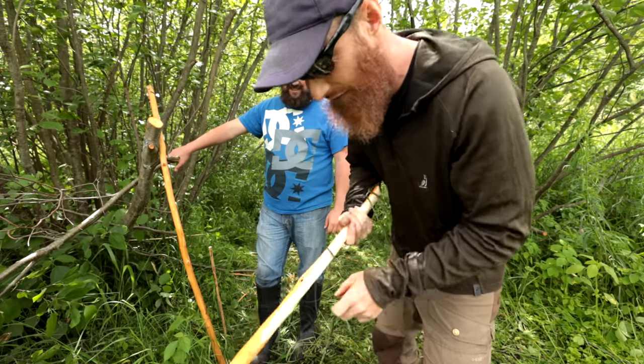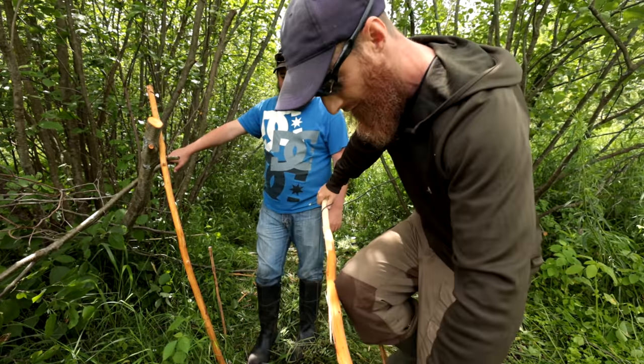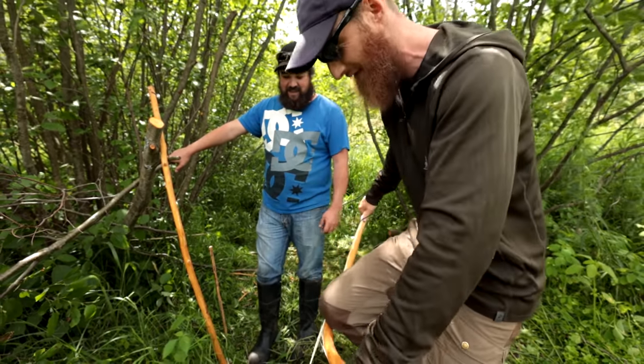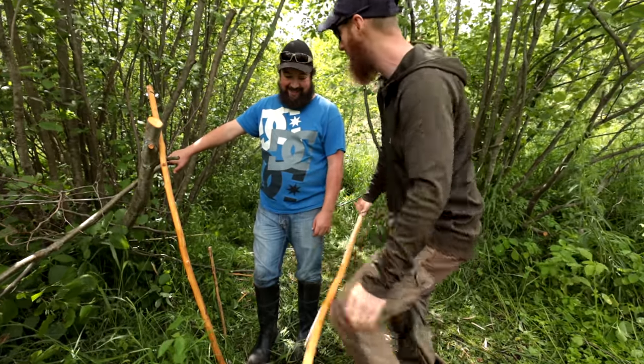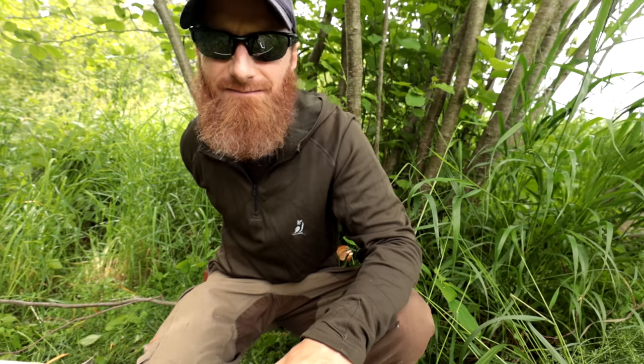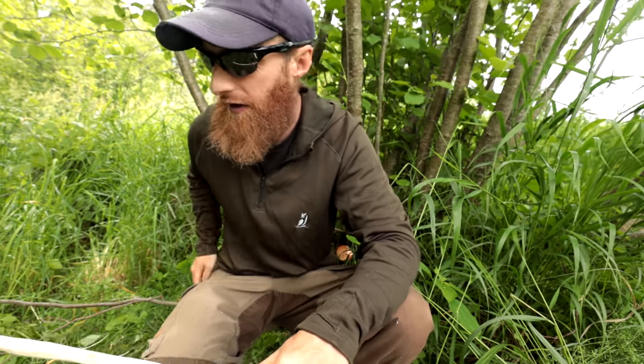I wasn't really frustrated, I was just kidding. But a little too aggressive on that one. Hey, it's got lots of flex now. Now it's perfect. It's still got lots of backbone on there. Scott's definitely got me beat on the bow, but I think I gotta beat him on the arrow.